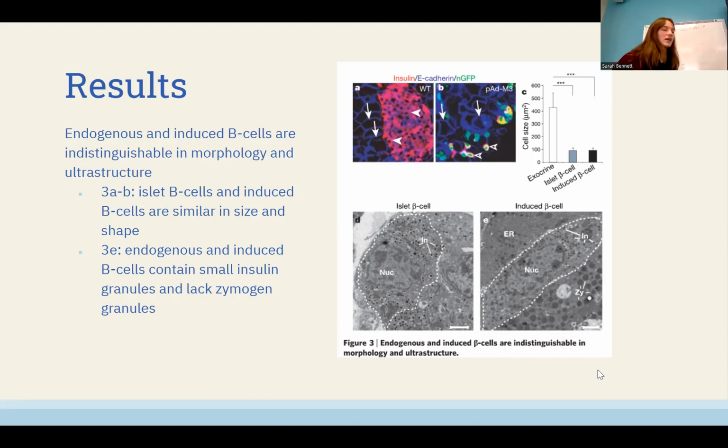So this is basically determining if those cells that are induced resemble the isolate beta cells. So as you can see, they're similar in size and structure. The exocrine cells are going to be much more narrow than these islet cells, but as you can see, the induced beta cells begin to take on that more circular shape, and then more similar size as well. And then the endogenous and induced beta cells contain small insulin granules, distinguishing them as endocrine cells, and lack the zymogen granules, which would be seen in exocrine cells.